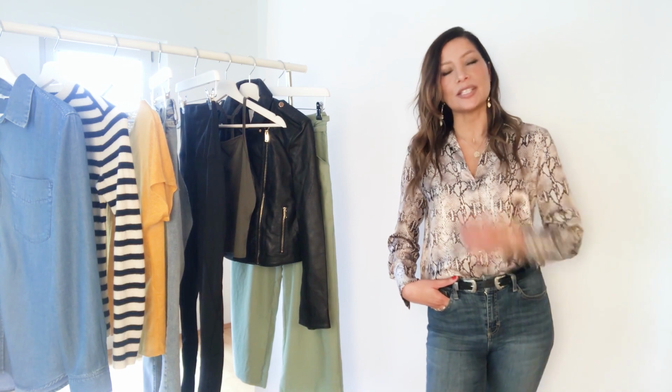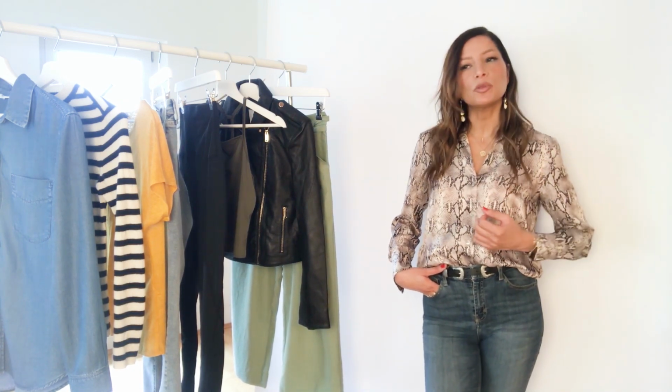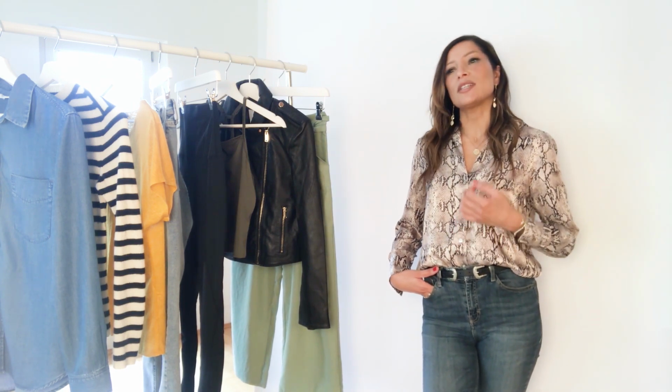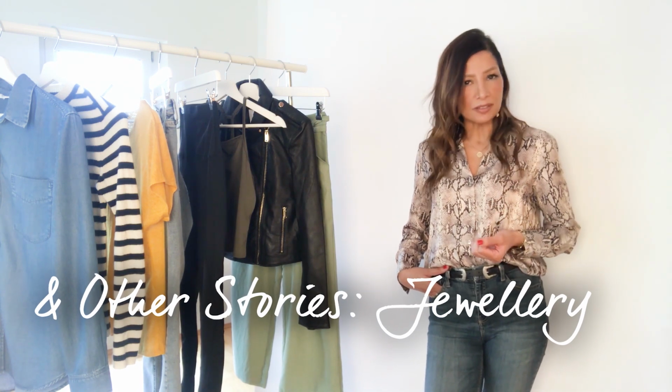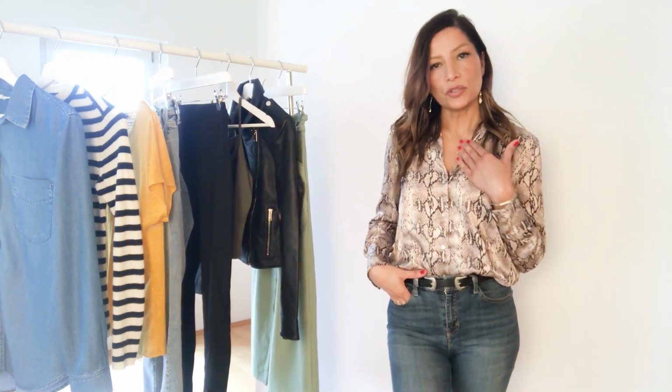Next up, & Other Stories. I love & Other Stories for their trendy pieces that are kind of wearable and grown up. But what I repeatedly buy at & Other Stories is their jewelry. I love their delicate gold jewelry. It's so expensive looking, but at the same time, pretty affordable. I'll just show you a few pieces.